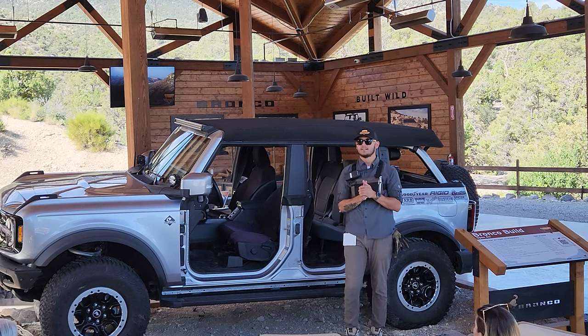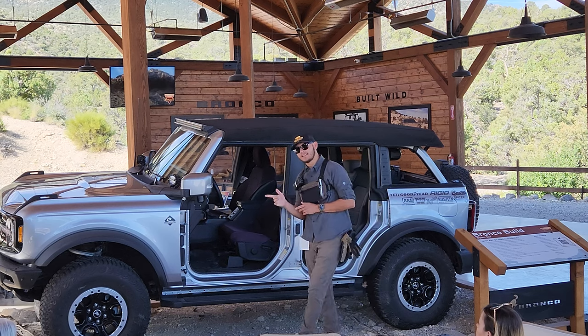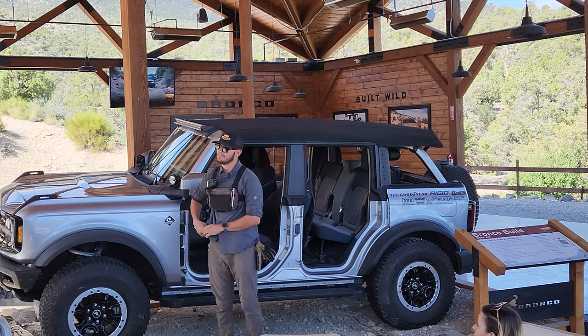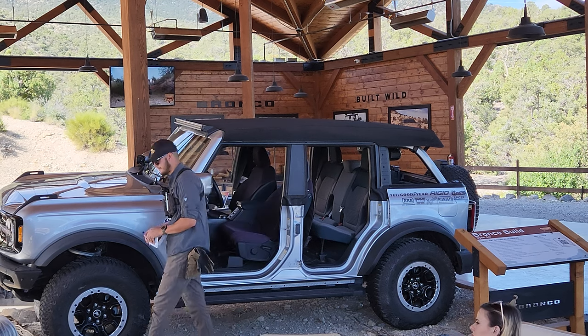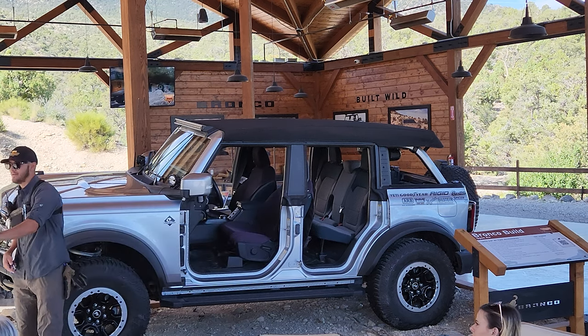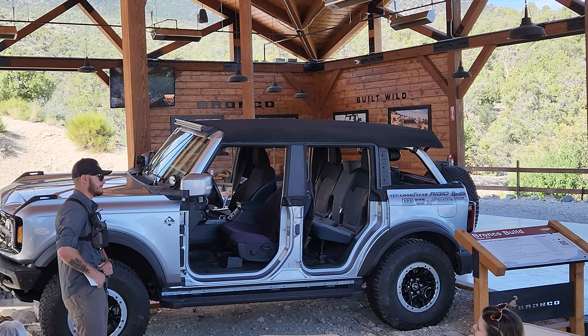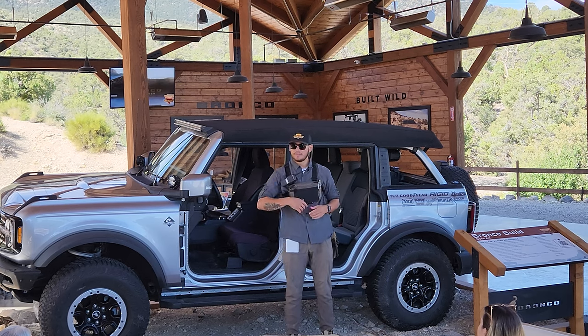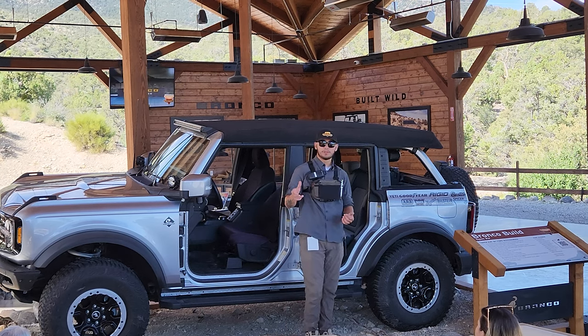What is 4A? Four auto, what does that do for me though? It distributes power to the tire that needs it most. So if the front tire slips, it moves power up to the front tire. Nice, perfect. So it's kind of like an all-wheel drive system. So it'll start you off in 2H or 4H, depending on the type of terrain you're on. So if you go into slippery mode or sport mode, it'll put you into 4A.